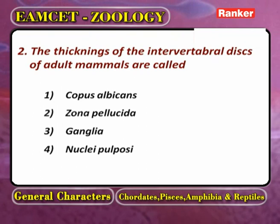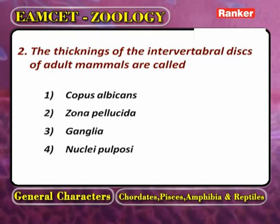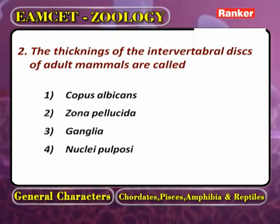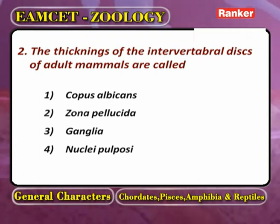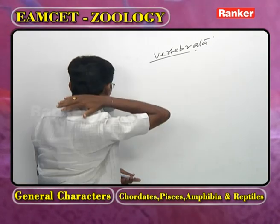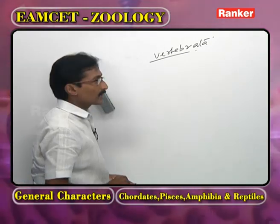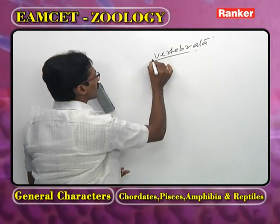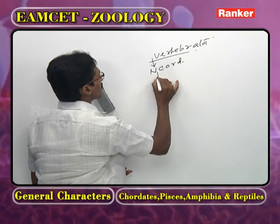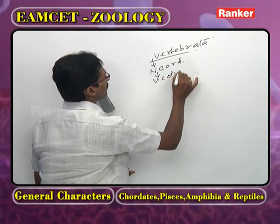The thickenings of intervertebral discs of adult mammals are called. Now in the phylum Chordata, the third subphylum we call vertebrata. Now in all vertebrates, this is the dorsal side. On the dorsal side, in the subphylum vertebrata, the notochord is replaced by the vertebral column.